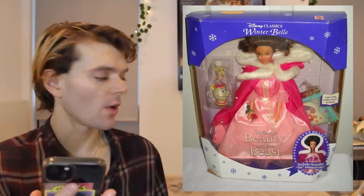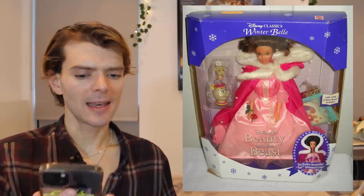Next up we have Winter Belle from 1991, also made by Mattel, and again I actually have this doll, but she's not here with me, so I just used a photo, and I love her. She's not necessarily Christmas themed, she's more winter themed, but you know, winter and Christmas go hand in hand. I love her cape. I love this doll, she's beautiful. I don't understand why they made Belle so tanned in all these dolls, especially if it's meant to be winter, but it is what it is. She's been on the sunbeds.